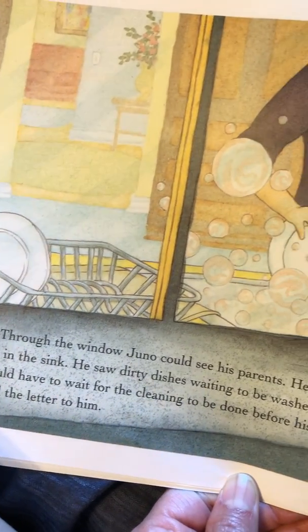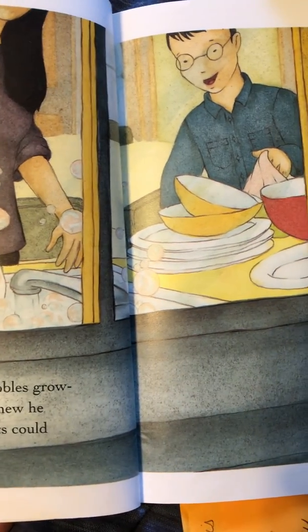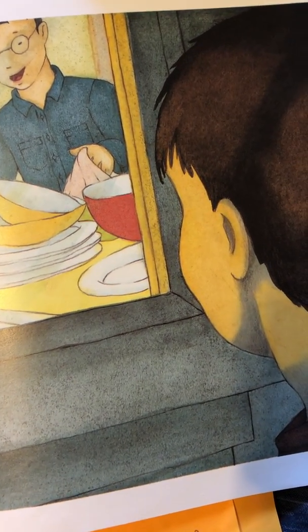Through the window, Juno could see his parents. He saw bubbles growing in the sink. He saw dirty dishes waiting to be washed. He knew he would have to wait for the cleaning to be done before his parents could read the letter to him.